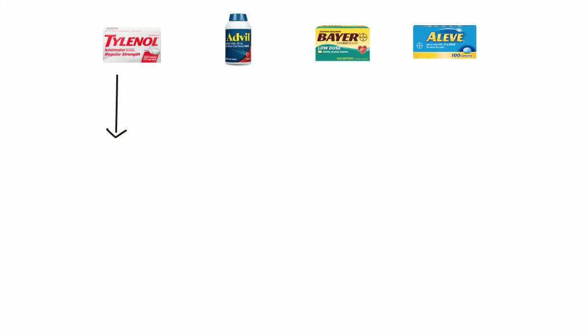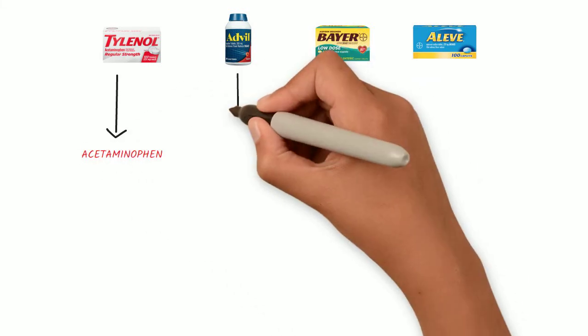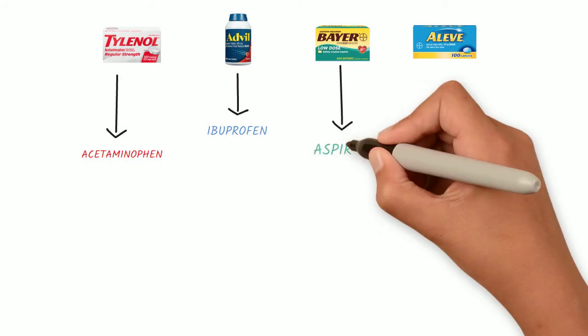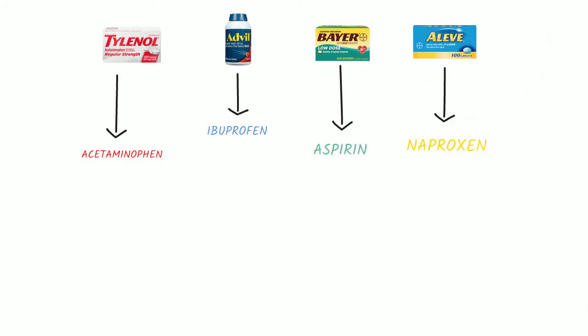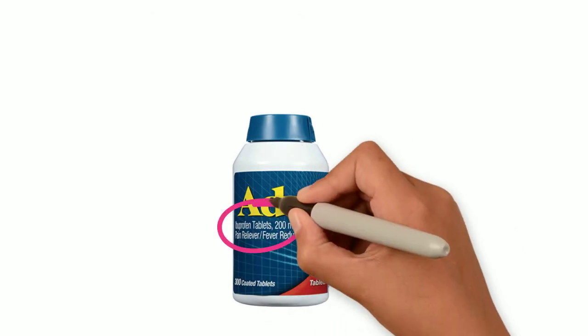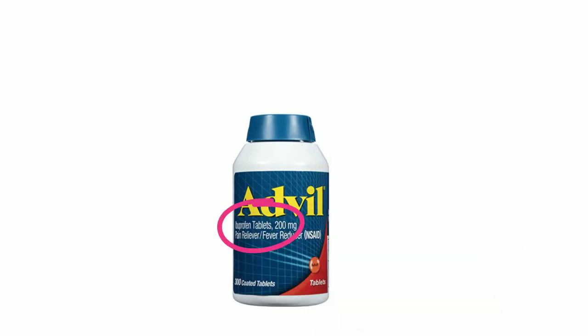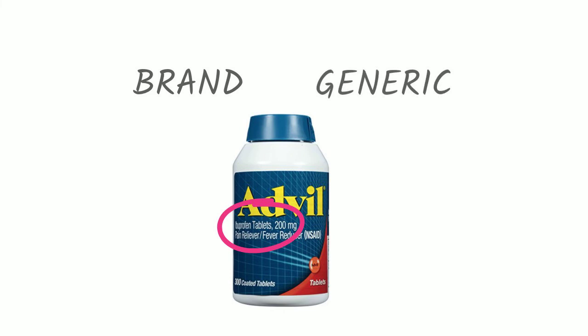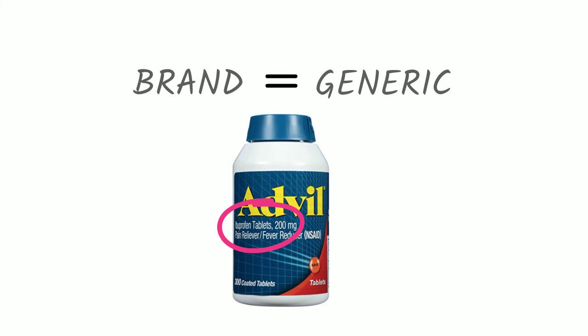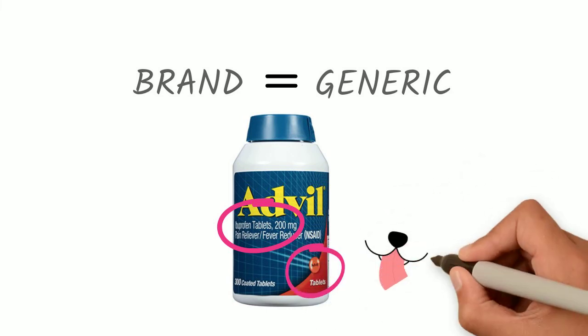You might hear people say other names such as acetaminophen for Tylenol, ibuprofen for Advil, aspirin's usually just aspirin, and naproxen for Aleve. I was going to give you a mnemonic to help you memorize this, but guys, it's always on the bottle. So what is the real difference between brand and generic? Well, there is none. They have the same safety and efficacy. I always buy generic, except I prefer brand Advil because the pink tablets taste delicious.